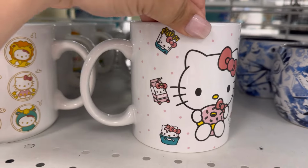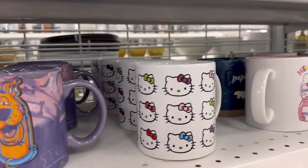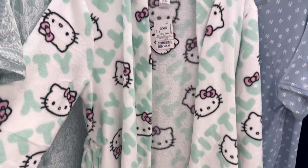But then I spotted this new mug and I was obsessed with it. But I have too many mugs, you guys. I just can't. It has to be a mug that I really, really want. And if I do grab another mug, I'm going to have to get rid of one at home. So I'm being very selective on the mugs that I buy.